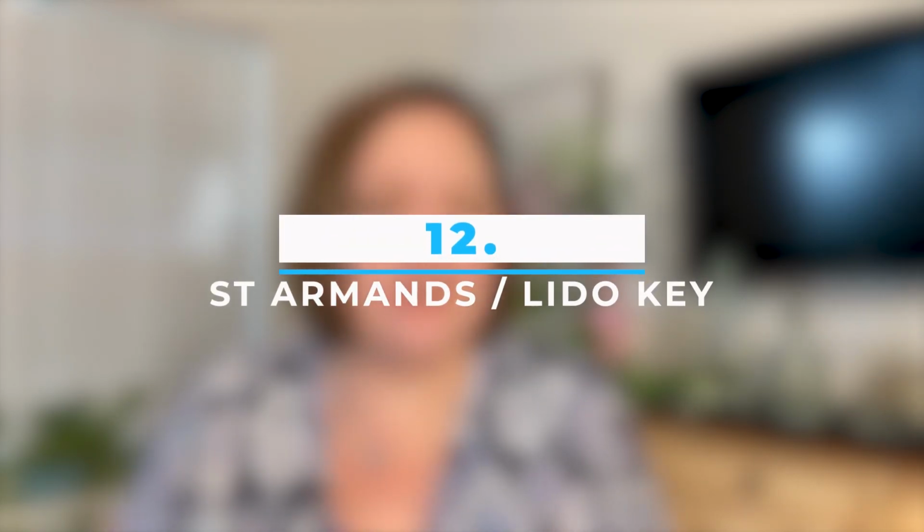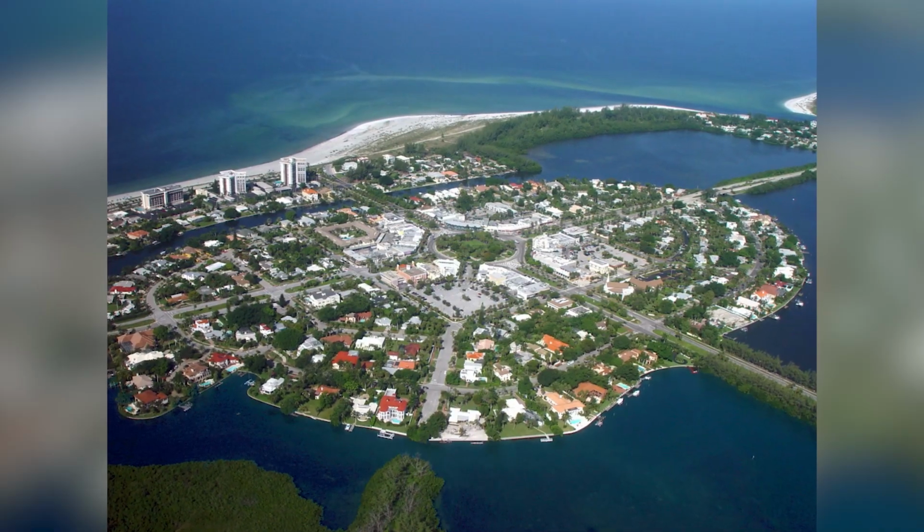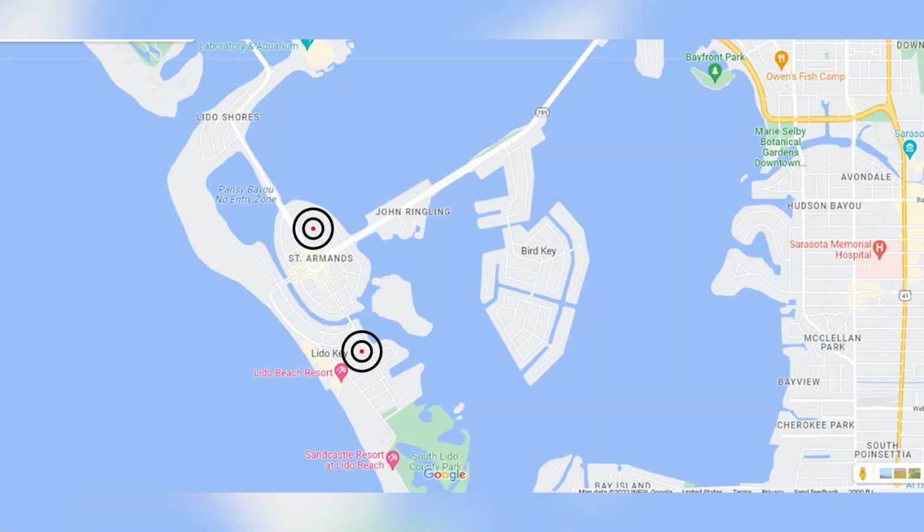Number 12, finally, check out St. Armand's and Lido Key. So you've gone over the bridge. First, you're going to hit St. Armand's Circle, with more high-end shopping and restaurants out there. There are several ice cream shops out there as well. And then off of the circle, there's a lot of residential. And then you can pick up Lido Key.